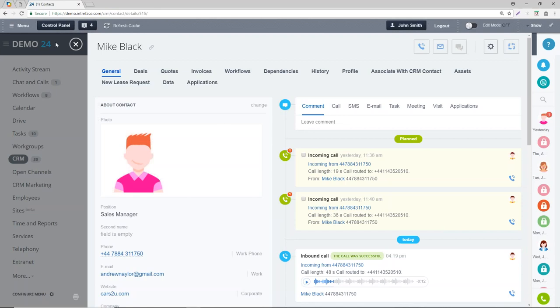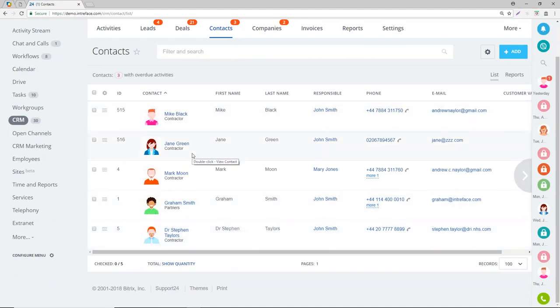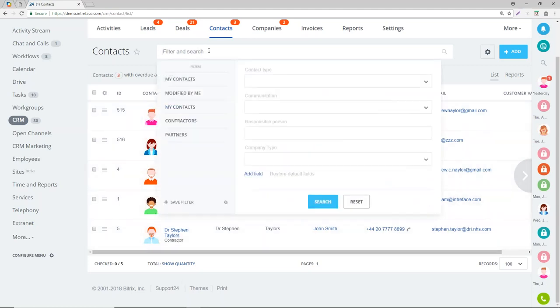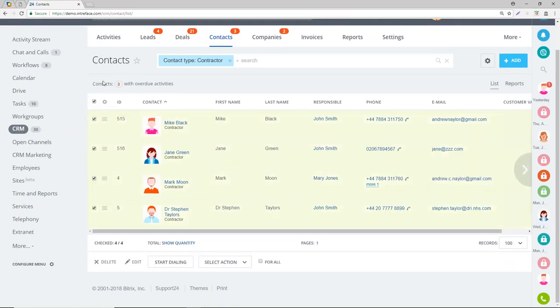Let's have a look at call list. So what you can do here is create a call list of all the contacts that you want to contact, and you can create a filter. For example, you may have contacts that are of a particular type. So you can see here we've got contractors, we've got four contractors there. If we click on contract type, click on contractors, it will provide us with a list. What we can then do is select all the list, and we can start dialing that list.